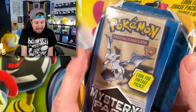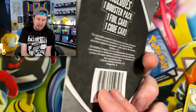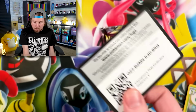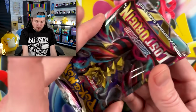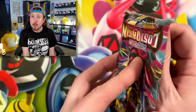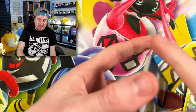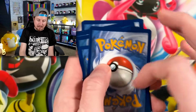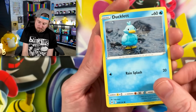We're still on the stack that I picked out here. So, 2 packs in, you let me know what you think. For $9, I literally just spent $9 for a Reverse Holo Lombre, a Champion's Path Hatterene V collection box code card, and a Lost Origin booster pack. Maybe 2 showers after today's Pokemon opening. There's the code card right there. Better me than you to spend the money to figure out what's inside. Let me make the mistakes first, and then you can figure out what to do from there on out.